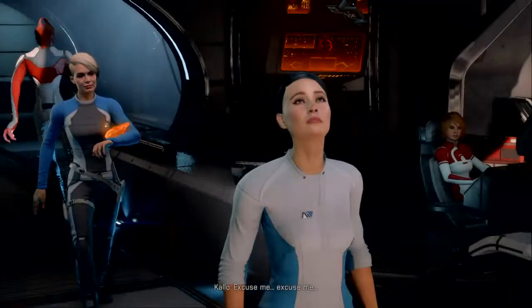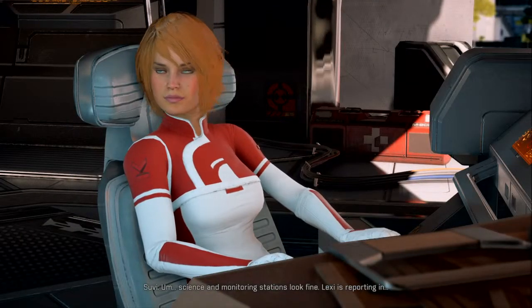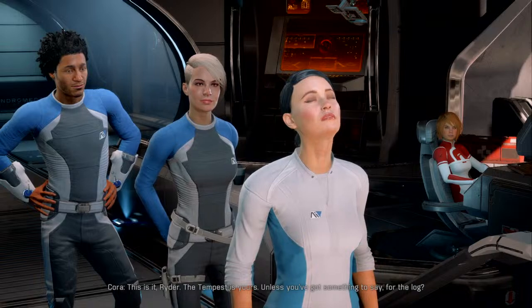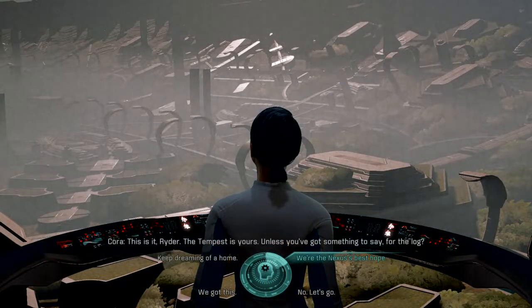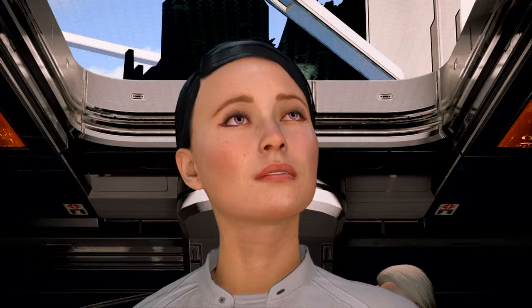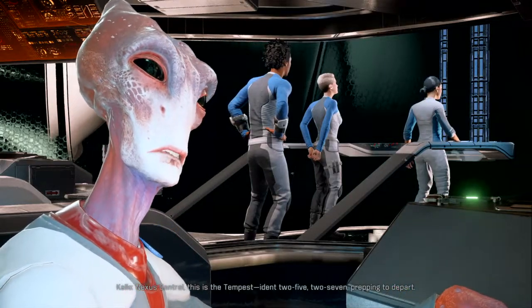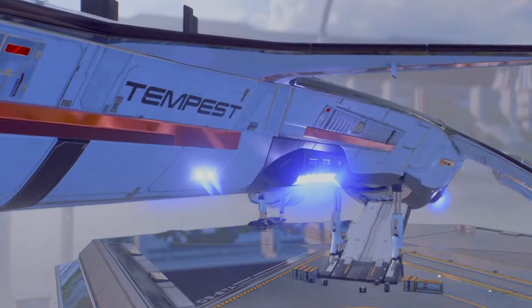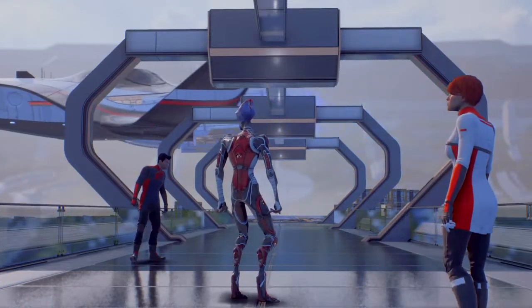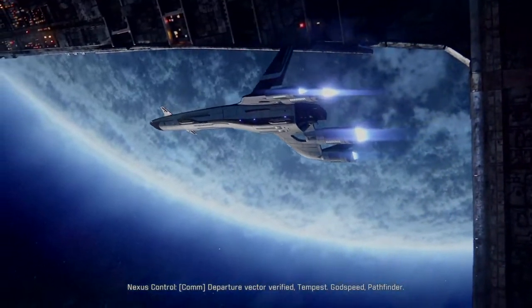Excuse me. Command access is transferring successfully. Science and monitoring stations look fine. Lexi's reporting in. Helm is green. Gil reports the drive core is online. This is it, Ryder. The Tempest is yours, unless you've got something to say for the log. Things seem bad, but we've already beaten the odds, and we'll beat them again. You know it, I know it, so let's show them what we've got. Nexus Control, this is the Tempest, Ident 2527, prepping to depart. Departure vector verified, Tempest. Godspeed, Pathfinder.